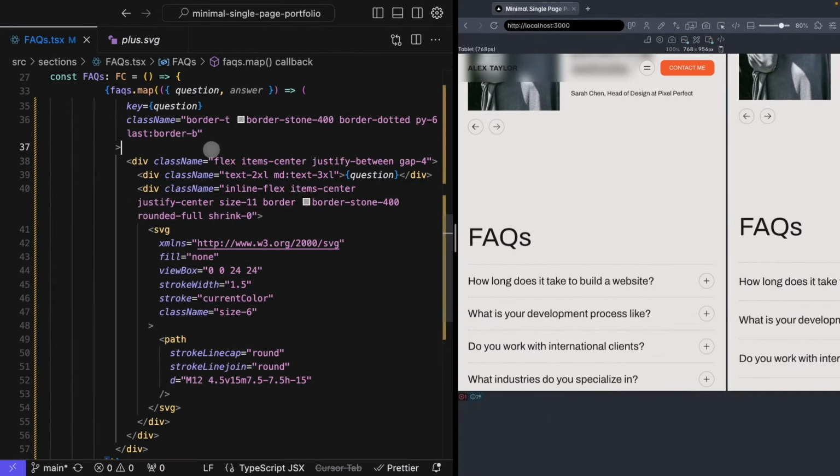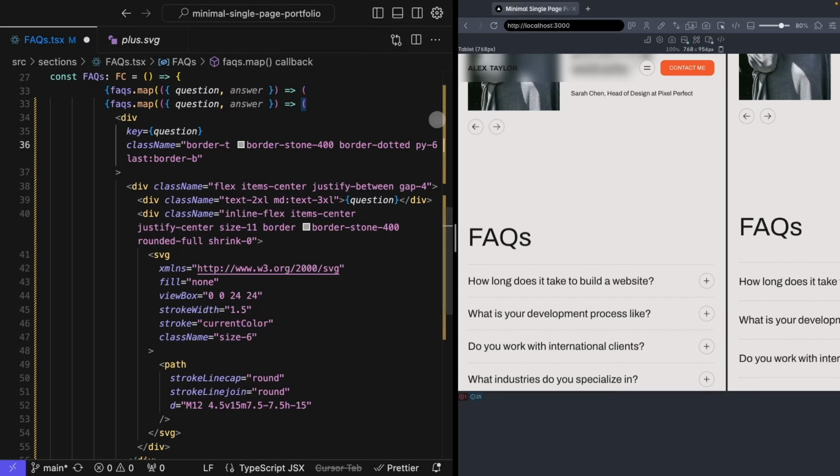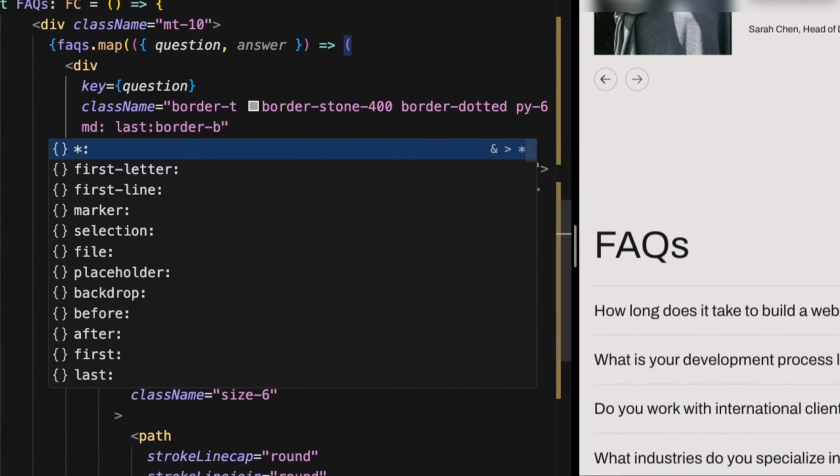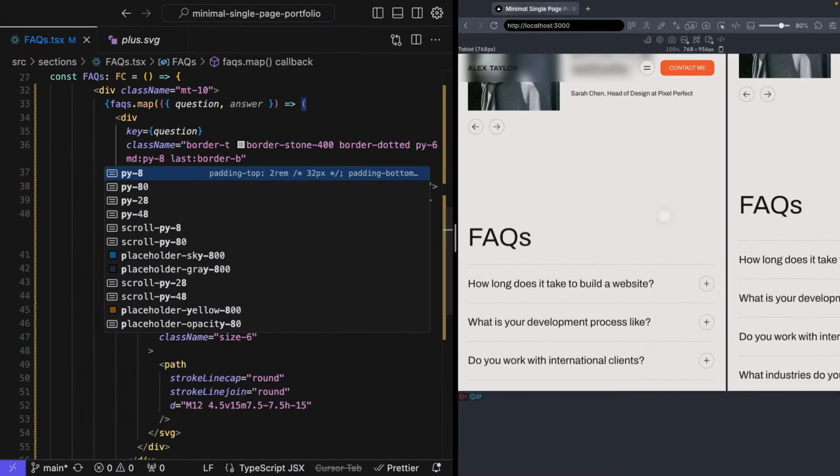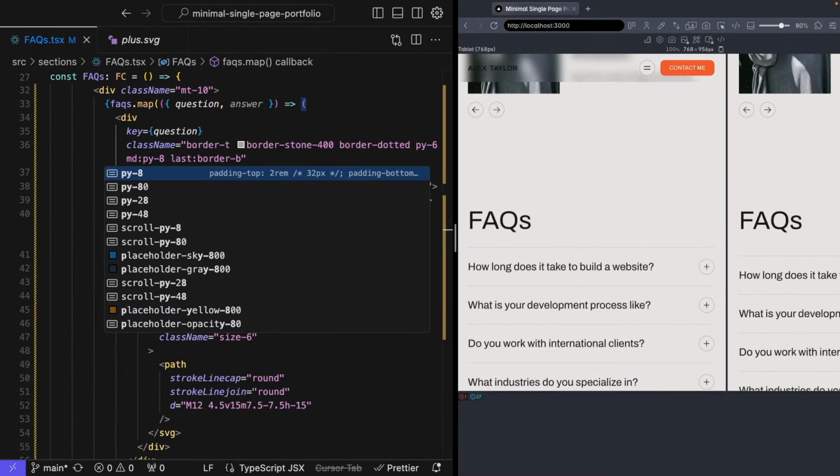And then we also want to change our padding top and bottom. So currently that is PY6. So we're going to add a medium modifier to that and say PY8. And that should update that to 32 pixels on the top and bottom at this screen size.